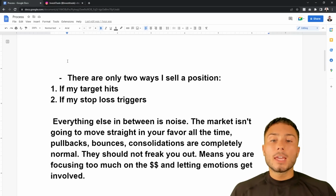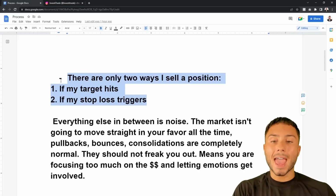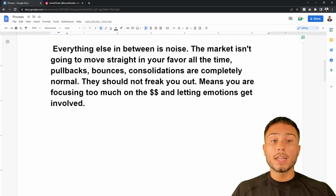So the common theme with this video is that there are two ways that I sell a position. This is the only way that I can exit my trade once I enter. The first one is if my target hits, and the second one is if my stop loss triggers. Everything else in between is noise.